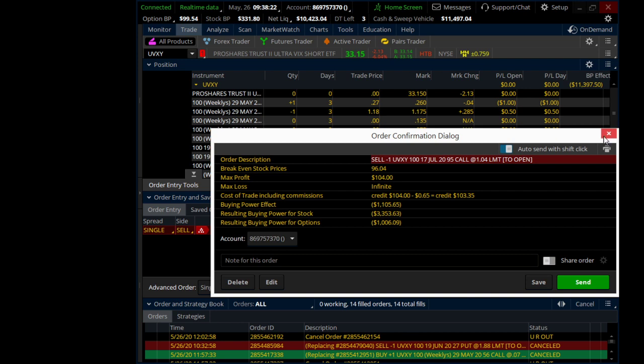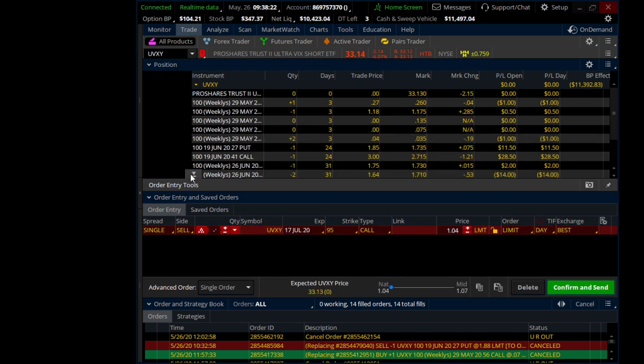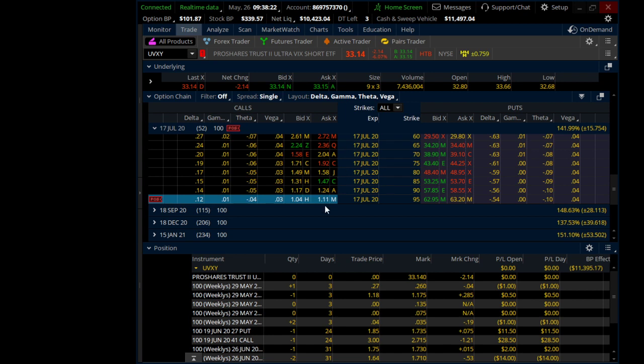So this is going to cost $1,000. It's going to take away $1,000 in buying power, and you're going to have that $1,000 on account with the brokerage until this trade comes off, right? And in addition to that, if UVXY starts moving higher towards that 95 strike, let's say tomorrow UVXY goes up to 60, well, they're going to want more money than just the $1,000 at that point.